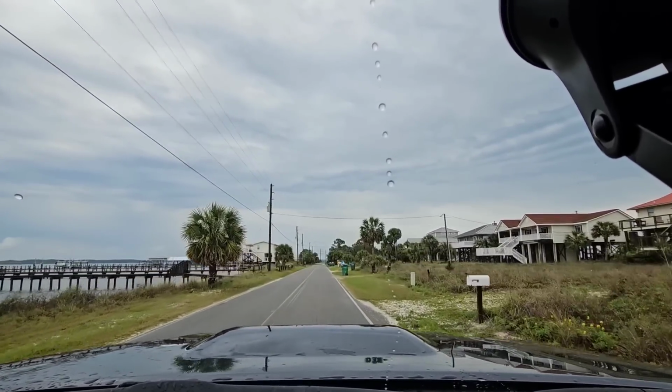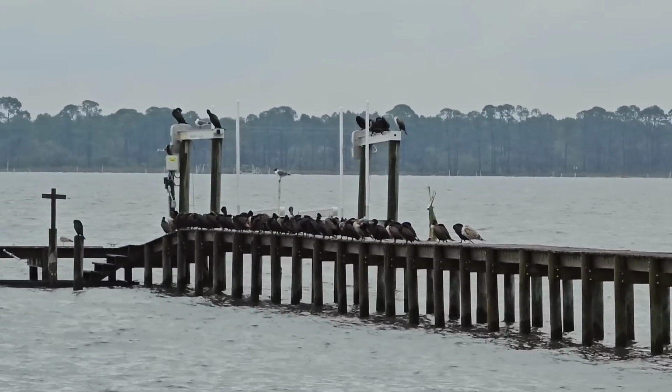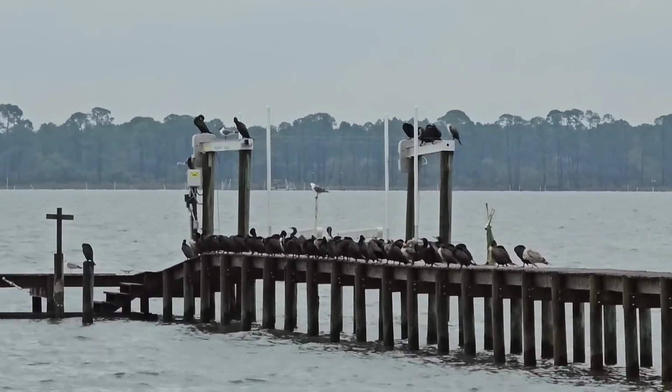Lots and lots of docks. What are these birds? What do we got sitting out there? Those pelicans? No.